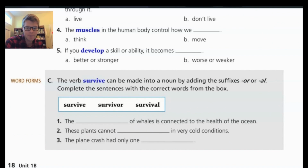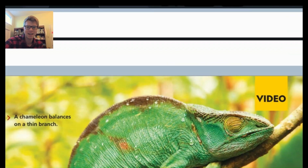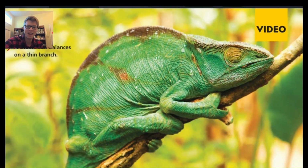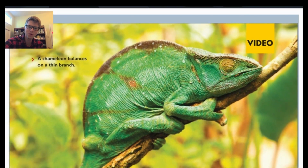Okay, the survival of whales is connected to the health of the ocean. Okay, these plants cannot survive in very cold conditions. The plane crash had only one survivor. Oh, okay. And congratulations. We're at the end of the unit. My favorite part, when we get to watch a cool video.